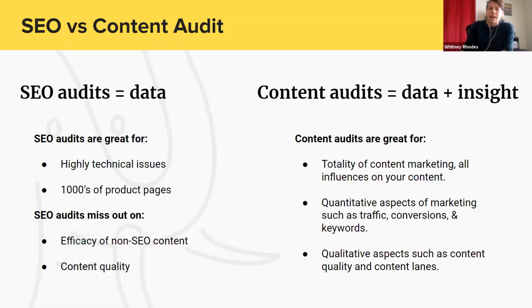The data can tell you what's happening with your content, but it's up to us to gut check what the data is telling us, and then also pull in some of these more qualitative insights to help us better understand the why behind what the content is doing.